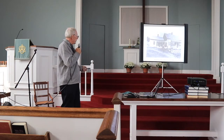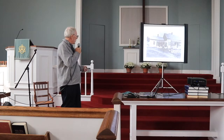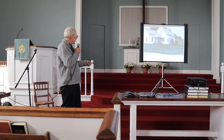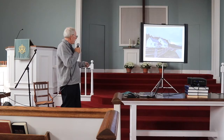And here's another shot here. It's hard to tell which photograph is older than when, but they're all about the same period of time. So that's Abel Morgan's and Abel Brown's house. And that's what it looked like in 1972. So it might be that the orchard was over here, but this way, off to the right is the east. And that's Liz's house last Christmas. This is on Facebook. So no doubt the tavern is over here somewhere.